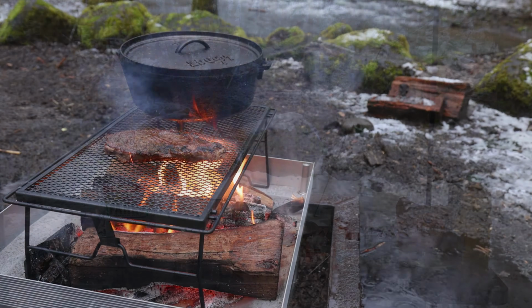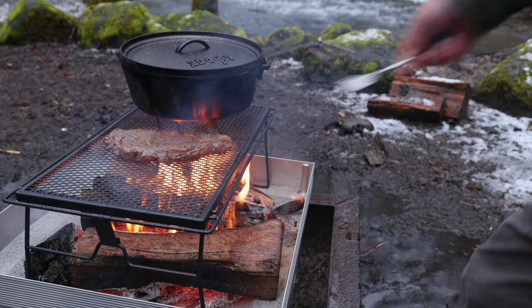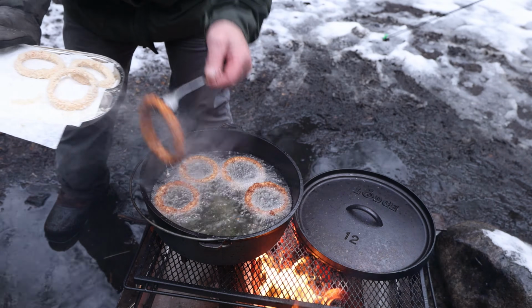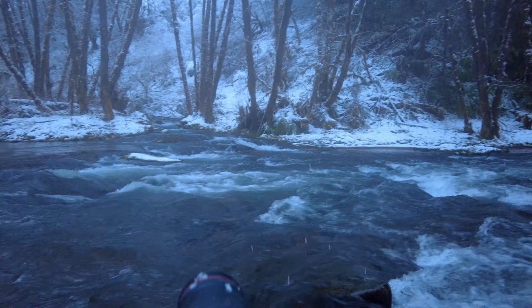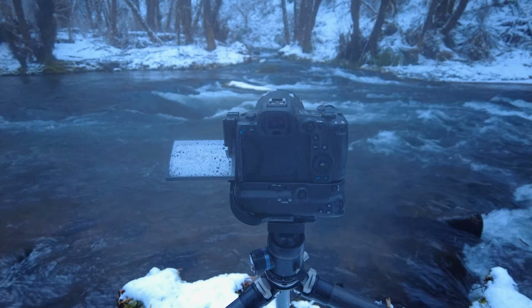I cook a massive ribeye steak to perfection over the grill. I make hand-breaded onion rings and deep fry them to golden perfection. I venture down by the river in the snow to photograph its beauty.